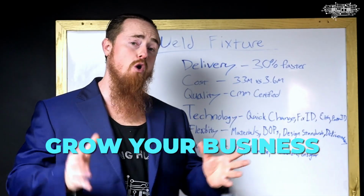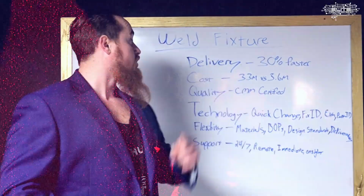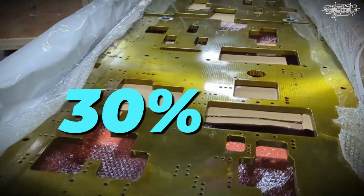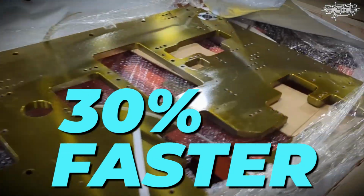Reasons that are going to help you grow your business, help you be able to launch programs quicker, be able to get more quality parts. So the first reason we are dominating the market is our delivery times. We're delivering up to 30% faster, and on occasions even higher than 30% quicker than some of our competitors.